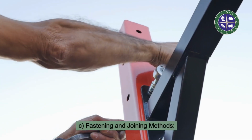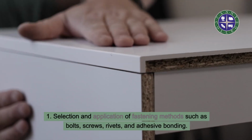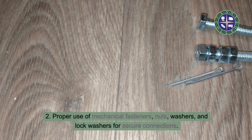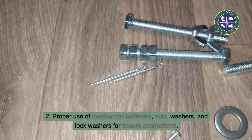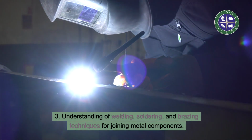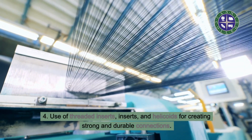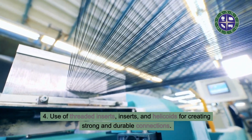C. Fastening and joining methods. 1. Selection and application of fastening methods such as bolts, screws, rivets, and adhesive bonding. 2. Proper use of mechanical fasteners, nuts, washers, and lock washers for secure connections. 3. Understanding of welding, soldering, and brazing techniques for joining metal components. 4. Use of threaded inserts and helicoils for creating strong and durable connections.